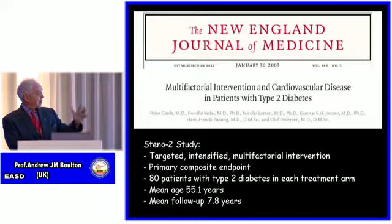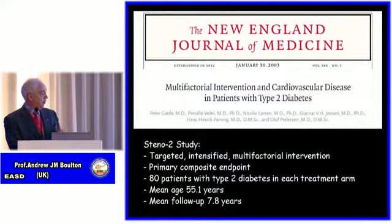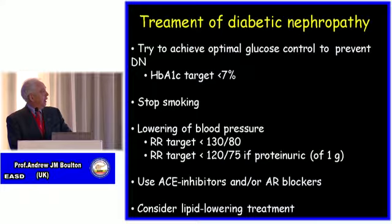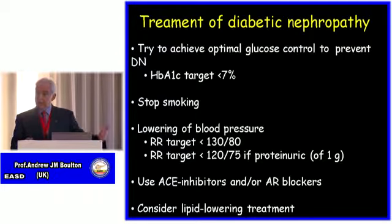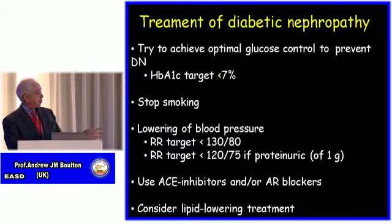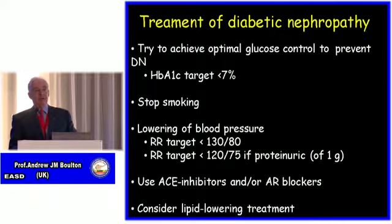And this is targeted, intensified multifactorial intervention, the primary composite endpoint, tackling lifestyle, blood glucose, lipids, blood pressure, etc. And this shows how we should treat. We should try and get optimal blood glucose control to prevent diabetic nephropathy in type 1 and type 2 diabetes in the patient who doesn't have diabetic nephropathy. Stop smoking. Blood pressure: in microalbuminuria, I don't aim for the normal blood pressure. I aim for age-matched normal.